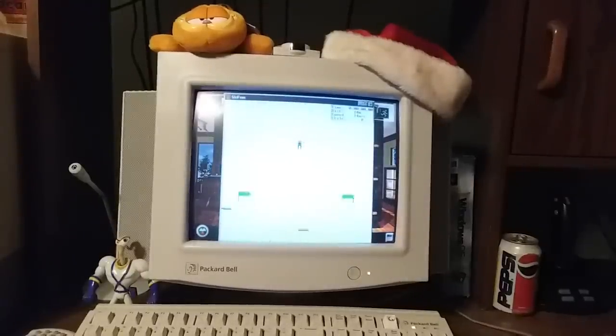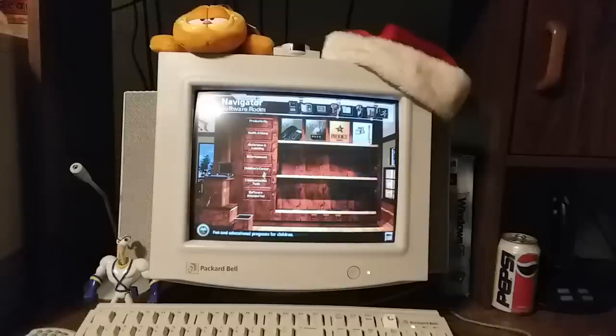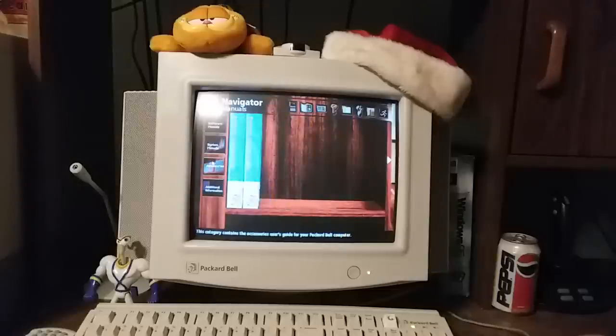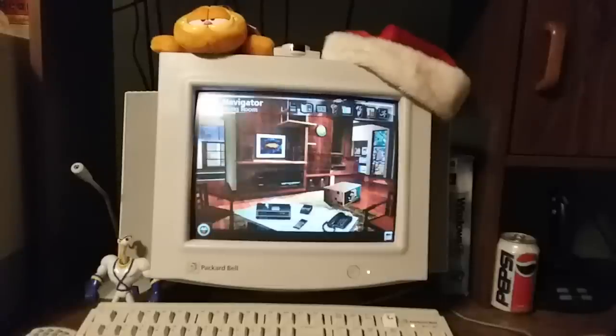There's our Ski Free. And Minesweeper, which I'm finally learning how to play, by the way. And no, I still can't win at it without cheating. And the info room. Okay, let's head back to the living room.